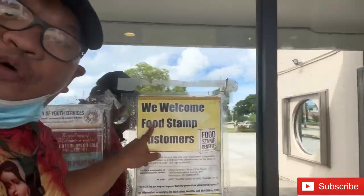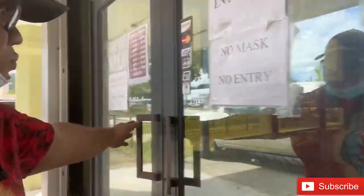Here they accept food stamps, where you can use your food stamps to buy whatever you like in here. So let's check it out. What do they have inside?